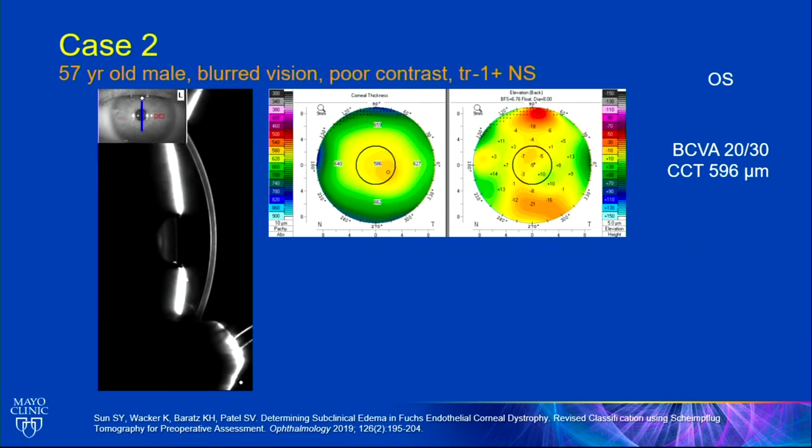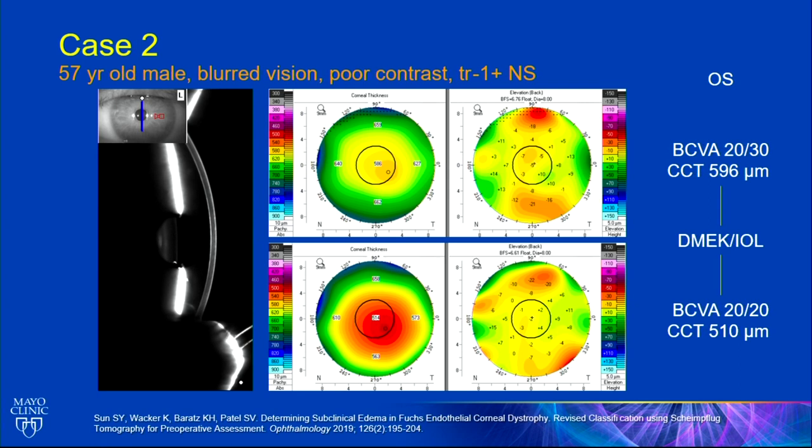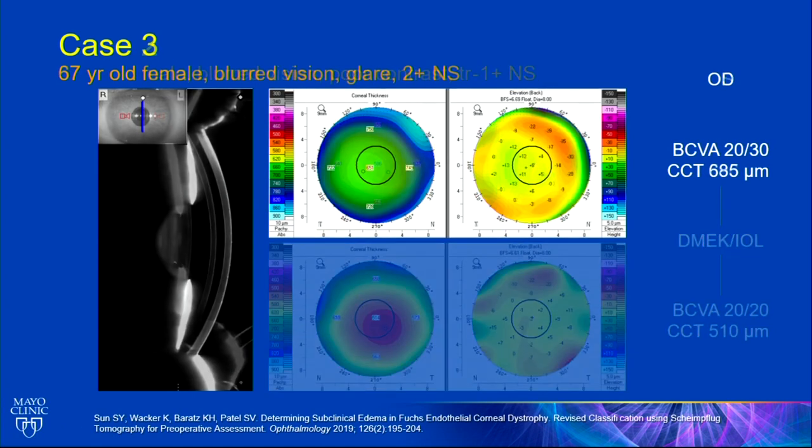The second patient, same kind of thing, minimal cataract, Fuchs dystrophy, has subtle irregularity of these corneal thickness and posterior elevation maps. Corneal thickness slightly thicker than average. This patient also had a DMEK with cataract surgery. Now the maps are more normal, and the cornea is thinner.